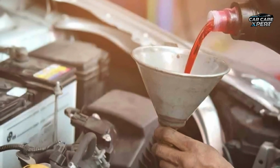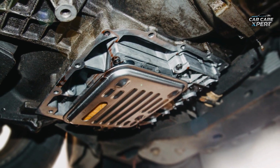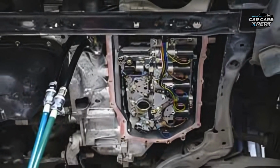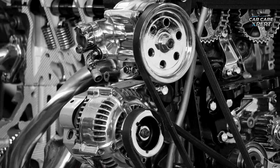But even clean fluid can't help if it's not flowing correctly. Watch what happens when your transmission filter clogs. Number 3, clogged transmission filter. A dirty filter restricts fluid flow like a clogged artery. That means sluggish shifts, overheating, and erratic performance.